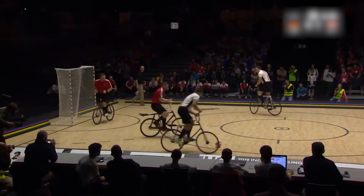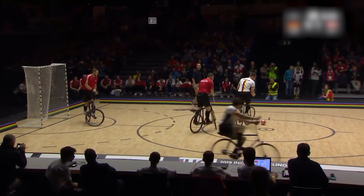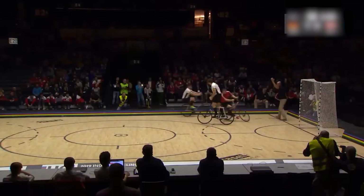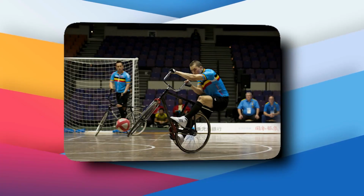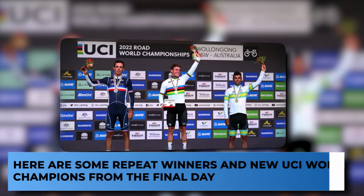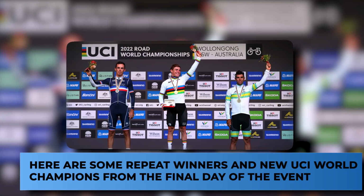For the World Cup ranking, World Cup points are awarded to each rider, pair, or Act 4 team for the 3 preliminary rounds. The best 10 riders of each discipline qualified for the final. The points given in the preliminaries also count in the final. Here are some repeat winners and new UCI World Champions from the final day of the event.